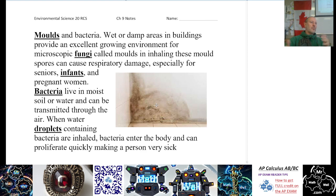If the water recedes and you wet vac it all up, but then the walls stay wet for a while, then bacteria grows.